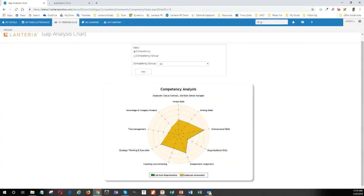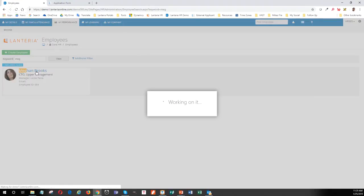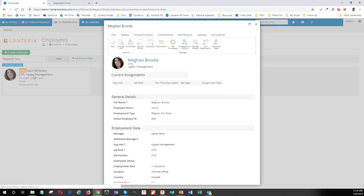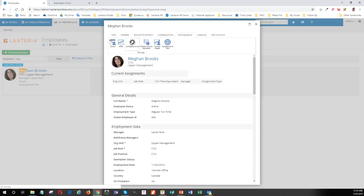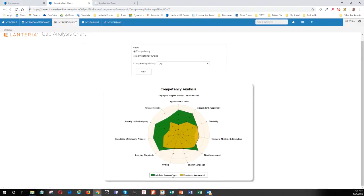Let me find one that's a little bit easier to see. I'm just going to pull up Megan's card because I just finished her review with process the other day. And her gap analysis will look like this. So you can see here the job requirements and the employee assessment. So the assessment is covering these areas. So in our next cycle, we're going to work on risk assessment, standards, knowledge of company product, loyalty, risk assessment here, and organizational skills, judgment, and so flexibility and strategic thinking, writing and English are very good.